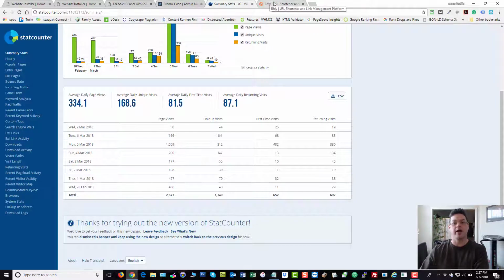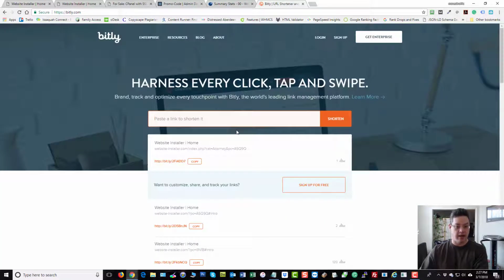Oh, and by the way, before I do, last note, okay? I don't know if I mentioned this or not, but with Bitly, when you go to shorten your URLs, you can create an account and log in. That way, when you shorten your URLs, you can actually see the stats. So as we use your URLs in our marketing, you'll be able to see the stats.